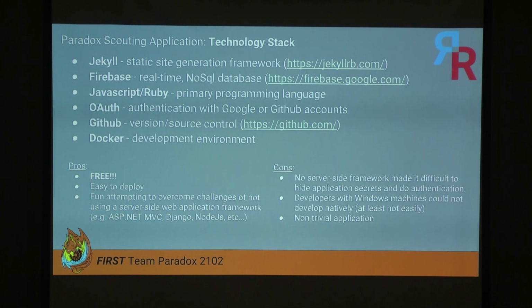And then we use Docker. It's the development environment. If you have Windows Pro or a Mac, you can use Docker, but we found other ways to get around that. Some of the pros to this are that it's free and easy to deploy. And it's actually a lot of fun to overcome the challenges of working with a NoSQL database that's real time and things like that.